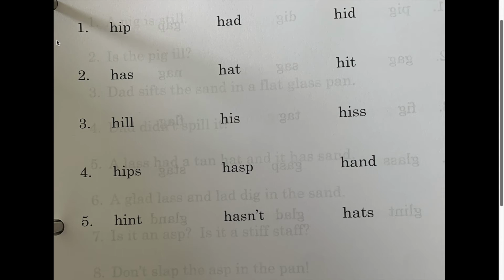Now look at row 2. Point to the word that has t at the end. Point to the word or words that has t at the end. Should have been hat and hit.